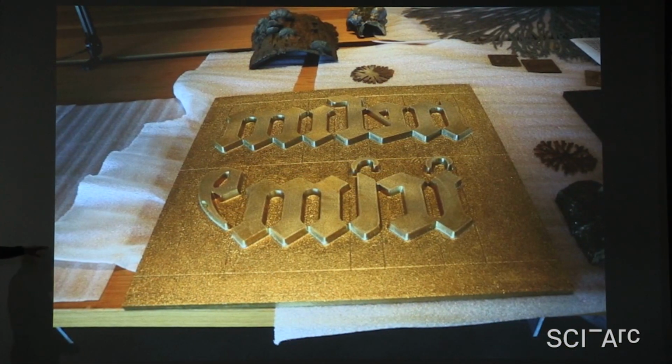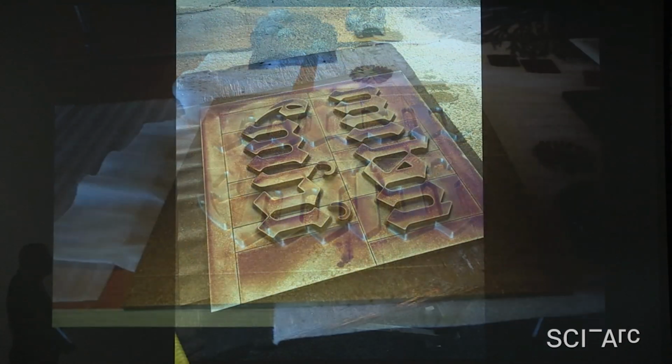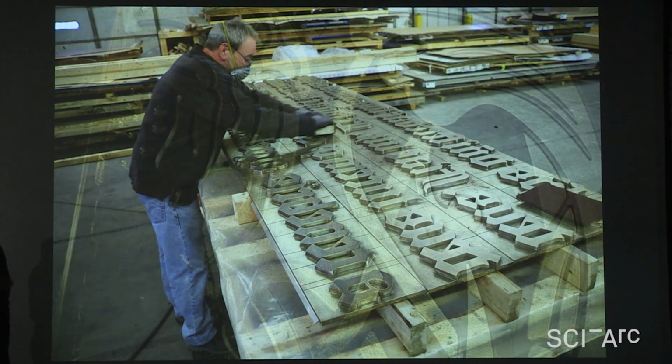And then we needle hammered the background to give it sort of this texture and take away those mill lines. And then we oxidized it to make it look like ink had been put on it, and then kind of worked that down a little bit. Each panel was about 10 feet long, 1 foot wide, and there were 88 of them. And one panel took about 10 hours on the mill. So it was a lot of shifts.